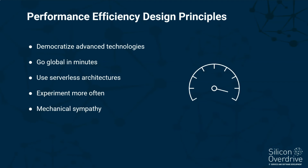You can go global in minutes. You can easily deploy your system in multiple regions around the world with just a few clicks. This allows you to provide lower latency and better experience for your customers at minimal cost.